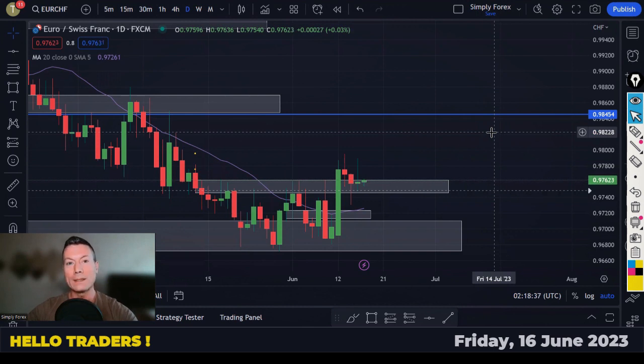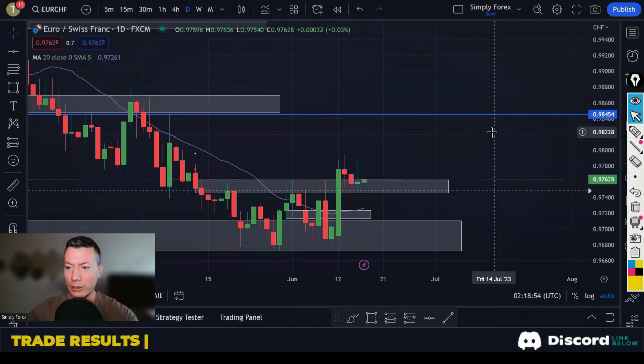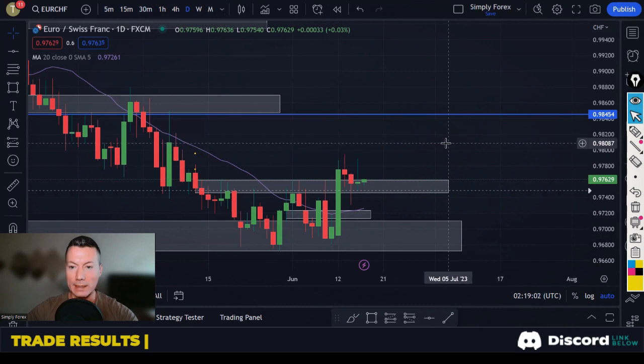And as always, guys, we are going to look back at yesterday's trades. We're going to look at today's potential trades. And we're going to look at the important news for today as well. It's been quite an important news week, guys, which has made the markets pretty volatile and some pairs just shoot off in certain directions. So we're going to look at all of that today. Let's start with yesterday's trades, guys.